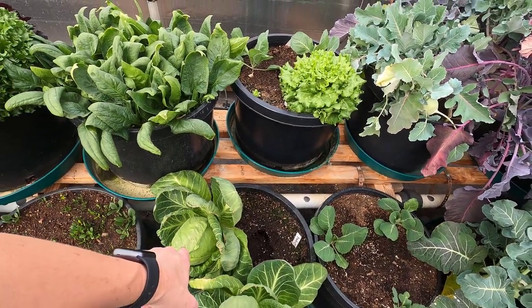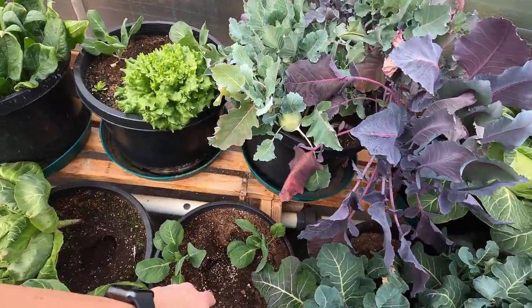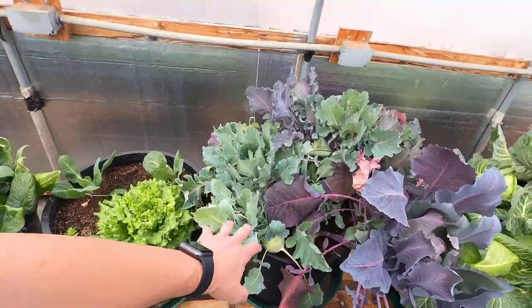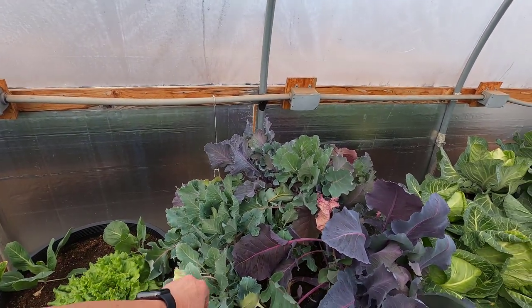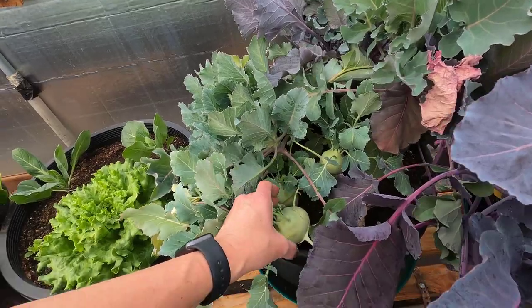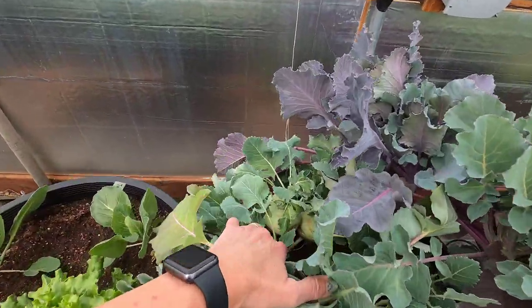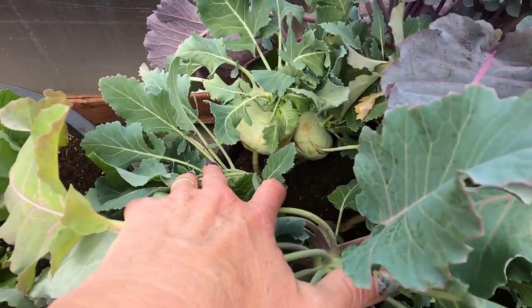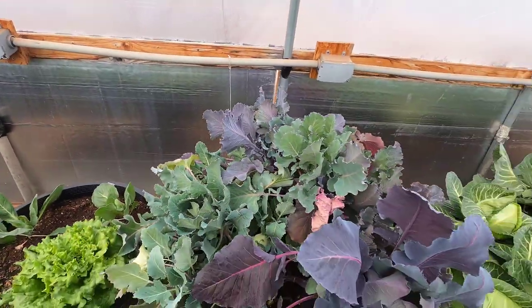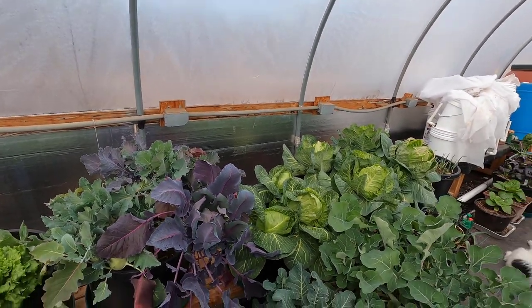Two more tiara cabbages here. These are also tiara cabbage. Kohlrabi, two different kinds. The quick star is ready. There's several of them this size. I usually like to let them get a little bit bigger, like those guys back there. We just have to decide when we're going to eat them because we've had so much else to eat that there was no room in our stomachs.